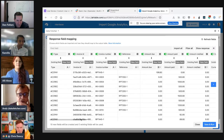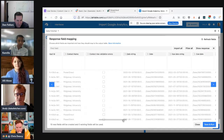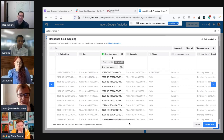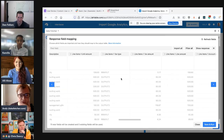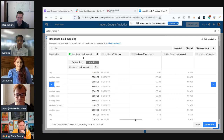Cool, here we go. So there's loads of different fields. And yeah, we can see that one's given us a due date, and it's given us a date time field. And we've got all sorts of different fields here. So maybe for some of these, I might know they're actually currency fields. So I can change it to that.